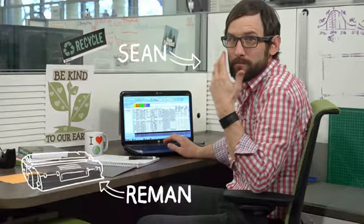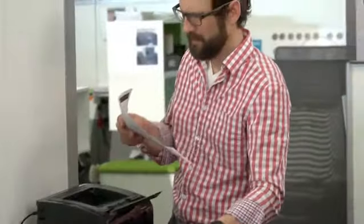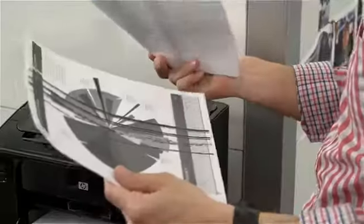This is Sean. His company uses remanufactured cartridges rather than original HP cartridges. Sean thinks it makes sense to reuse an existing resource, like refilling his favorite mug. But cartridges aren't intended to be reused, as Sean is learning.